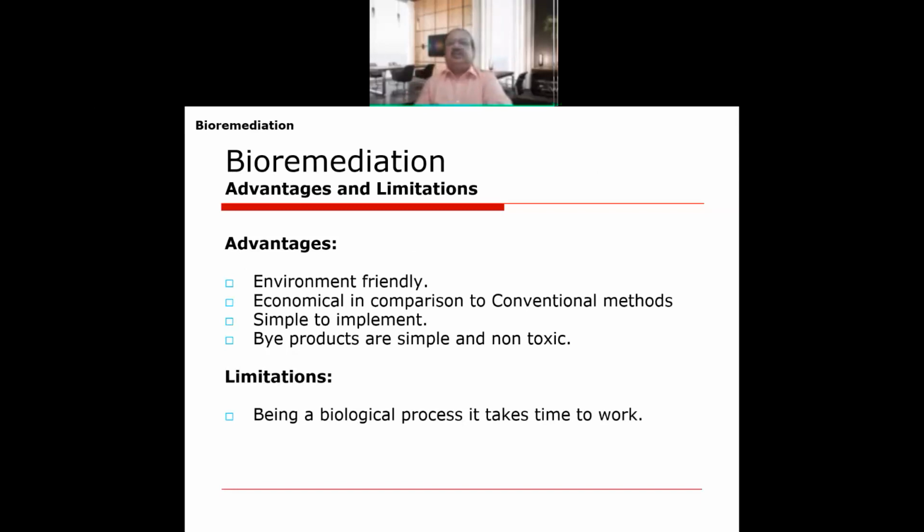The advantages and limitations of bioremediation. The advantages are, as the name suggests, we are using microorganisms and small things. So we are not using any chemicals, we are not burning it, we are not filling it anywhere. So it's an environment friendly method. It's economical in comparison to conventional methods. It's very simple to implement. When I explain the process, you will all come to know about that. And the byproducts are simple and non-toxic. So it's a truly environment friendly method of treatment of oil spills.